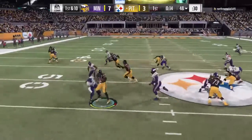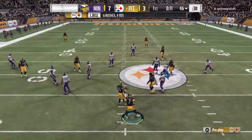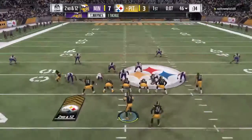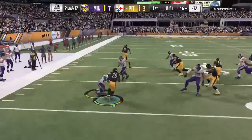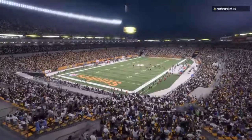They'll run it now out of the gun. And now running right through it. And this one goes nowhere. Losing yardage on the play back at the 46. Calling a loss of 2 on the play. And that'll make it 2nd and 12. Again, it's Bell. And he's going to fight his way forward here for a modest gain.